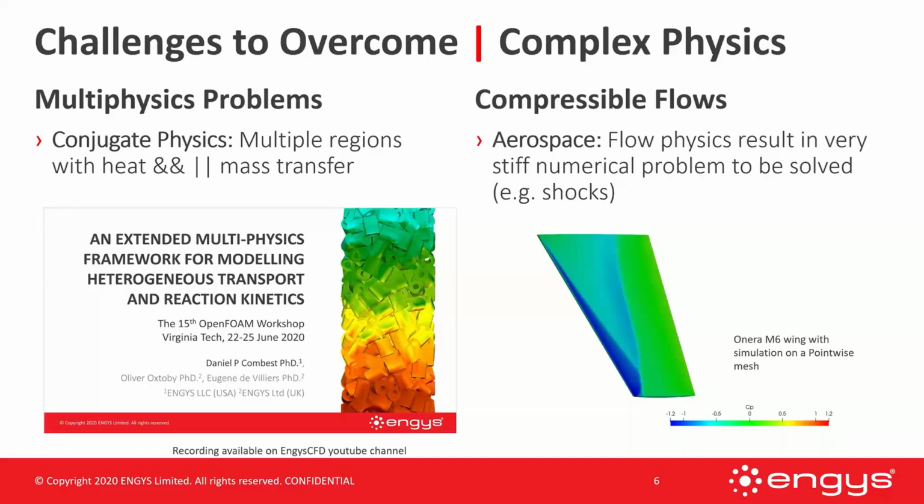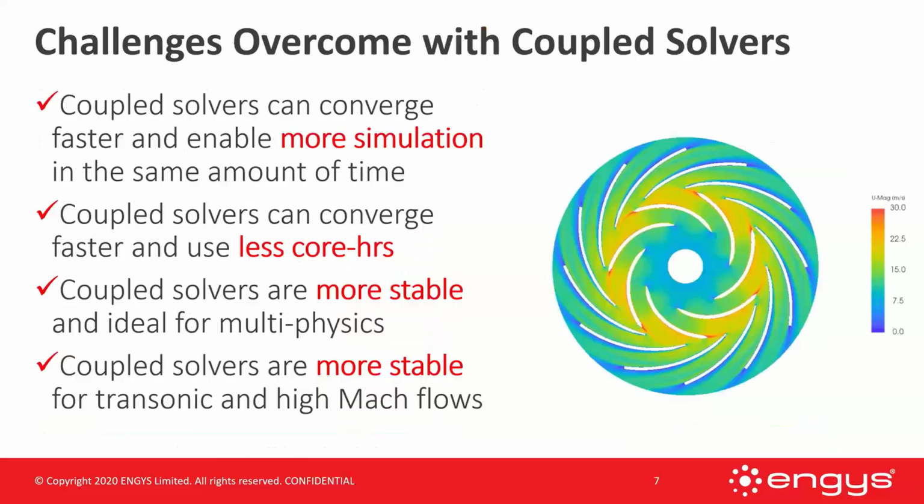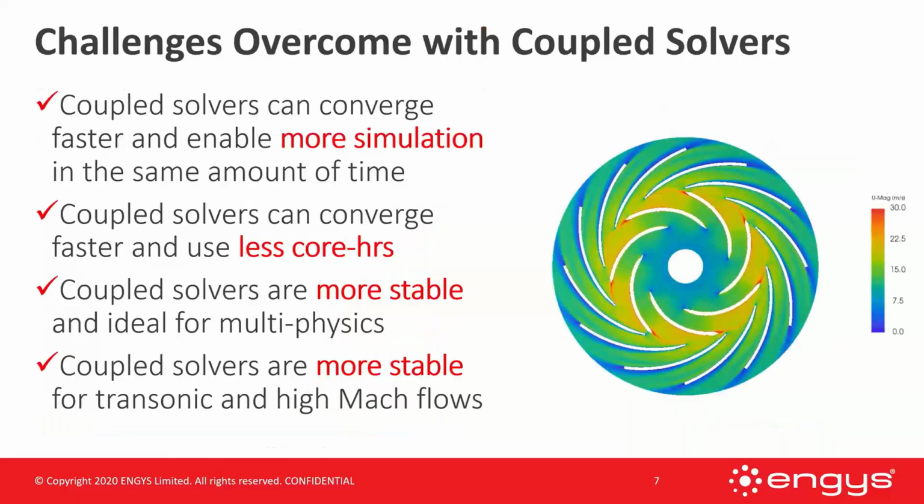The next one is compressible flows. The aerospace industry is very concerned with the flow physics that result in very stiff numerical problems, for example, shocks. Here's an example of an Onera M6 wing that was solved with our coupled solver on a Pointwise mesh. So we're talking about physics complexities and then time limitations. Coupled solvers can converge faster to enable more simulation in the same amount of time.